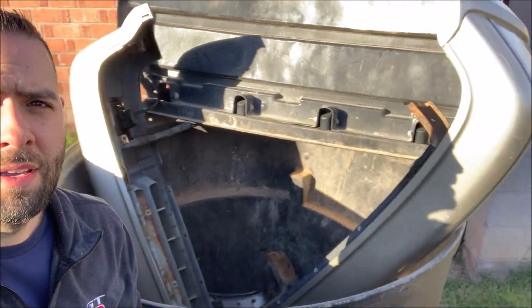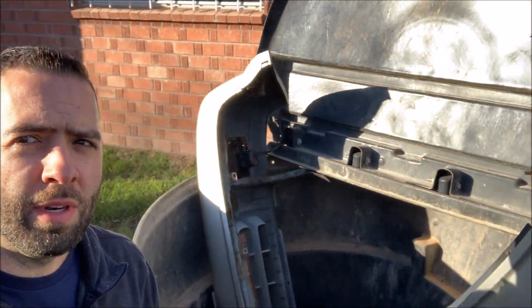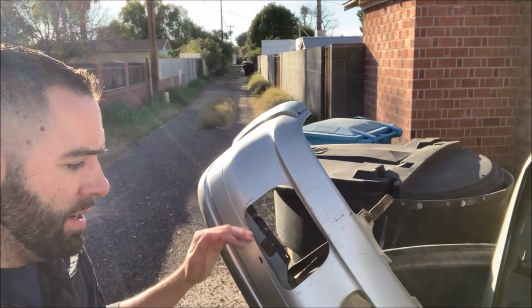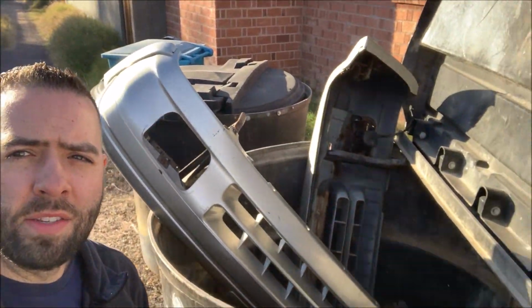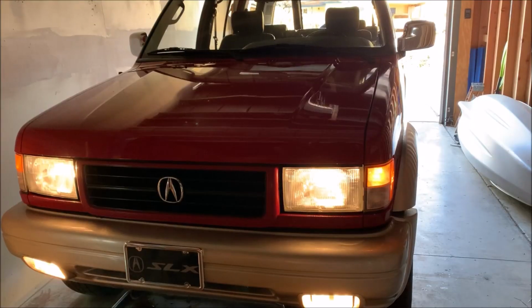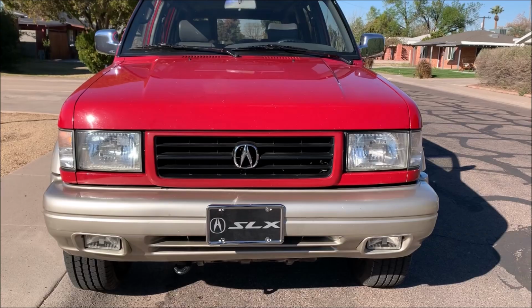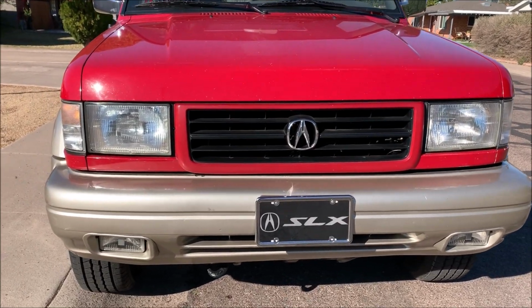And these old unused bumpers are going in the trash. They're too rusty to do anybody any good, so off with them. And they're actually working. I love it. Okay, I'm all set now.